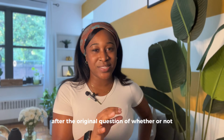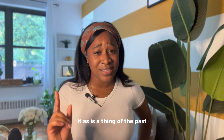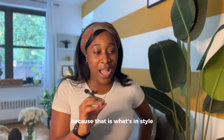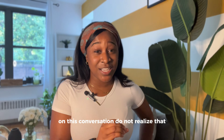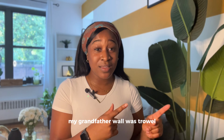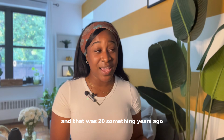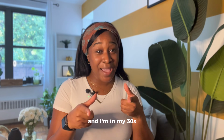So back to the original question of whether a float finish, or that smooth finish, is a thing of the past, and now everybody's supposed to do trowel because that is what's in style. I think a lot of people entering the chat on this conversation do not realize that trowel is not something that is new. My grandfather's wall was trowel on, and that was 20-something years ago, and I'm in my 30s. So put that in your pipe and smoke it. Smoking, I joke, me make.